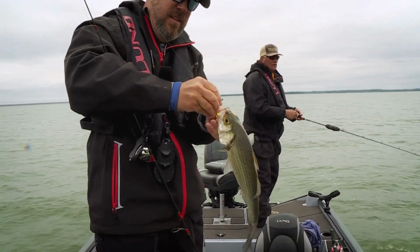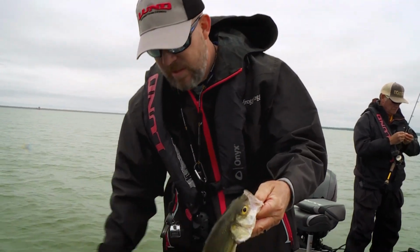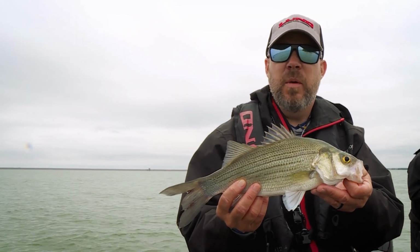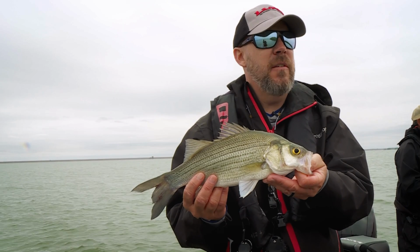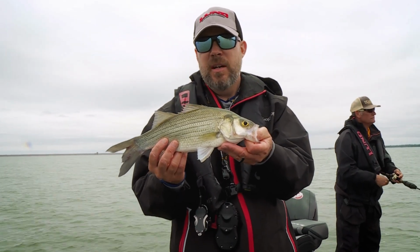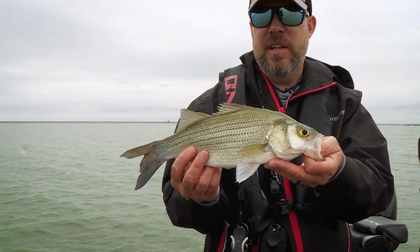That's what we would call a magnum. It's a little bit bigger than the rest of them. You can tell by the way he fought that this one was a little bit more. We're back to where we started this morning, and the wind has switched from where we were this morning, and it's pushed the bait to the other side of this flat area here, off this point. And so the white bass went around to chase the bait, and then we're still catching them. It's after 3, so we've been out here since 7 o'clock this morning, and we're still tearing them up.